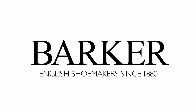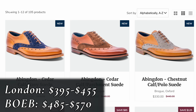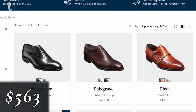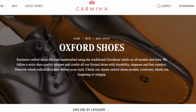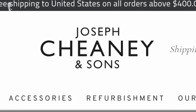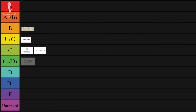Barker is a British manufacturer of Goodyear welted shoes, which is similar in make and quality to Loake. Overall, they're an okay starter men's dress shoe. They also have a handcrafted line, which is more expensive, but at that price point, you're probably better off going with different brands such as Carmina or Fitzpatrick. Maybe Cheaney, and of course a few others if you stay tuned. Overall, we grade them at a C-.